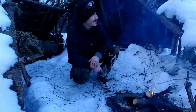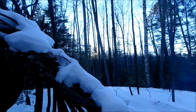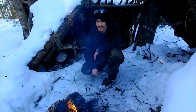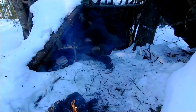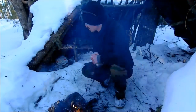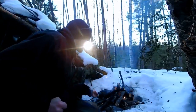Sun's starting to set already. Crazy. I got up early and left early too. Been going at it all day to get out here. Well, I guess we'll get some meat thawed out. I think I'm gonna go with chicken tonight. Got three drumsticks there. Better start getting them thawed out. Let's set it off to the side here.